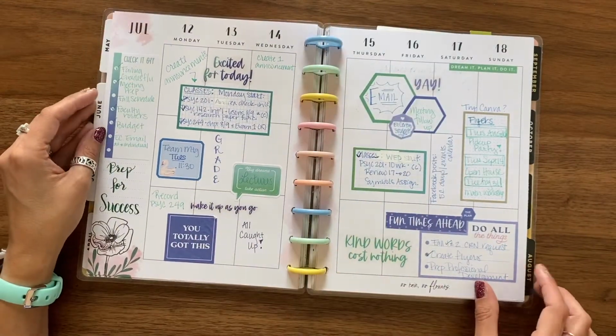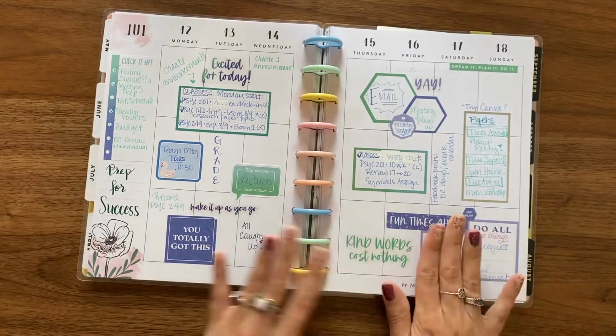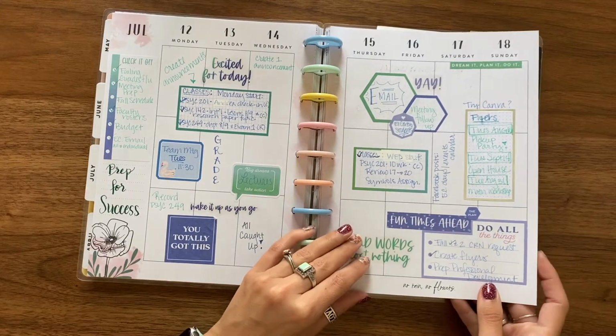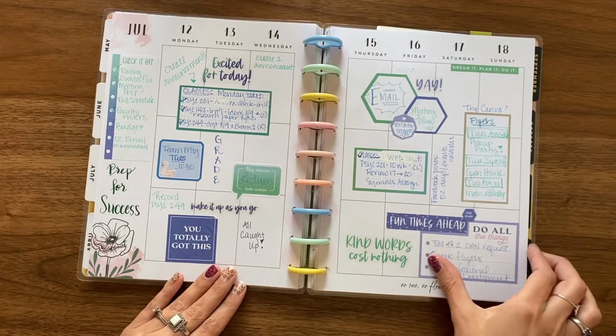And then here's a blue and green with silver accents. I do really enjoy it. It's a very boxy spread. No real pictures that month, or that week, excuse me. But it's still pretty cute. And then with the colors.